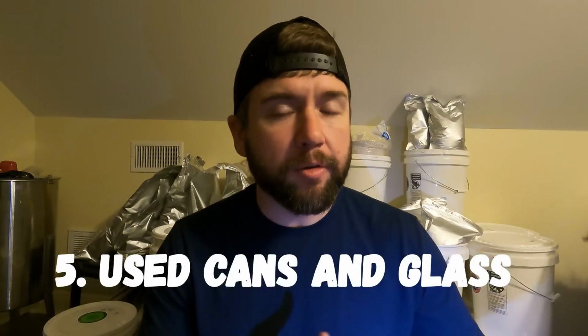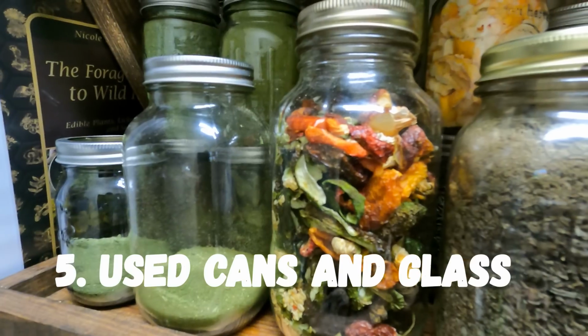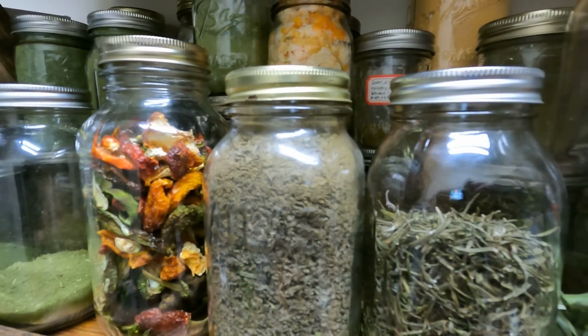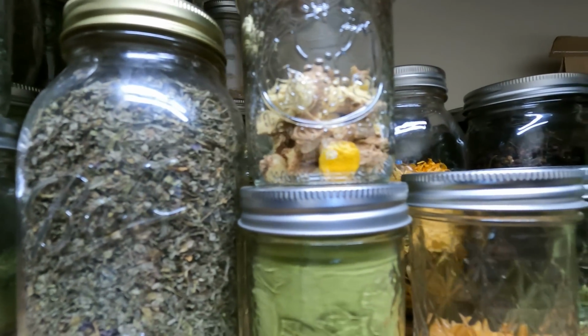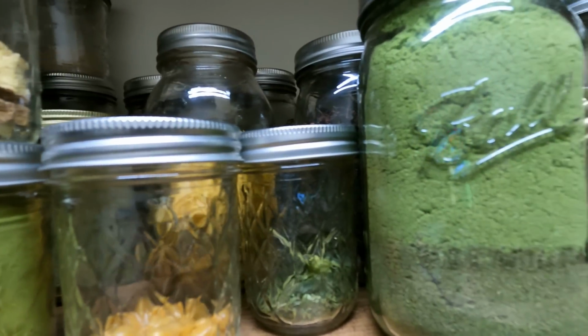So number 5 goes along with that, reusing some of those same lids and cans. So here's parts of our pantry where we put a lot of our dehydrated and freeze-dried herbs and spices and vegetables, using reusable cans. Now, the purpose of this is you're being a good steward. You're recycling things that you can utilize. Now, this will last a long time because it's been dehydrated and freeze-dried.